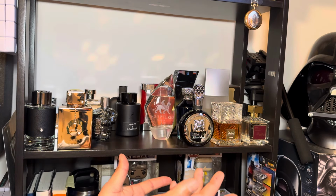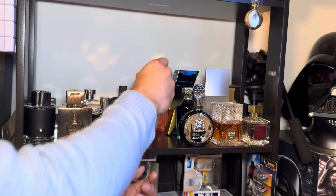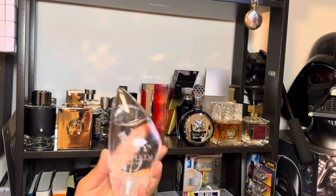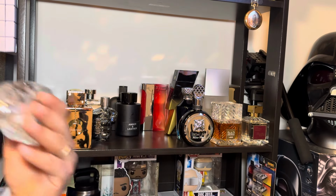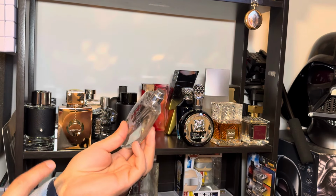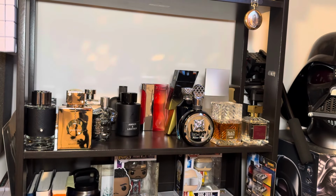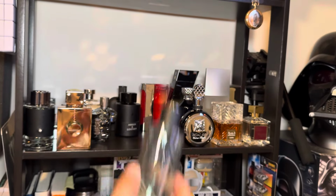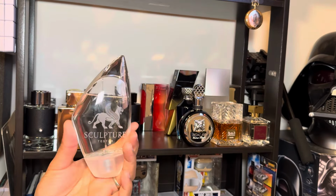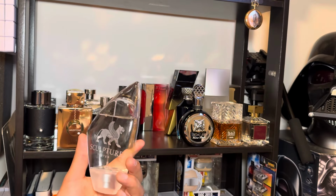So you could go ahead and blind buy it, but if I was gonna buy something around that, I would buy this one, Sculpture. This is a tester, as you can see right there. I got this in Joma shop for like $15, I think. I got the Al Haramain Amber Oud Blue here, and everything smells like it, so it's really strong. If I was gonna spend money buying this, I would rather spend the money and get Sculpture. There is a Parfum version of this, so if you want to spend money on that, I think it's like $40 or $30 on Joma shop.